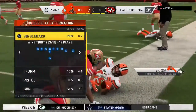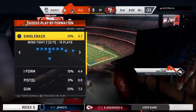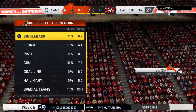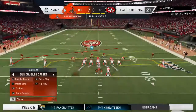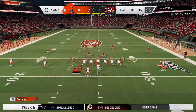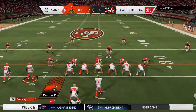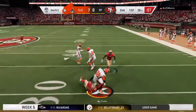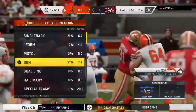The start of the second quarter, and it's the Browns in control of the football with a 2nd down and 2 coming up. Facing a 2nd and 2 after that last catch, good for 8 yards. They give to Chubb out of the gun. And they'll take him down at the 31-yard line. A gain of 5, good enough for the first down.